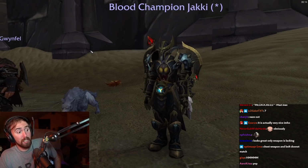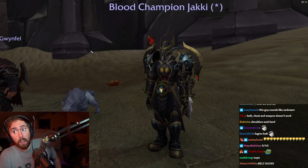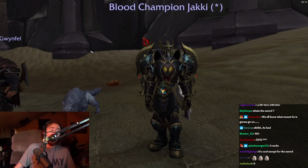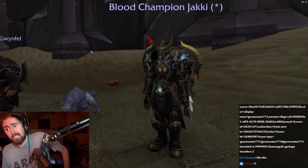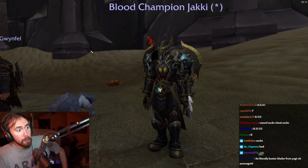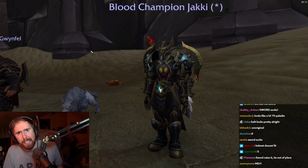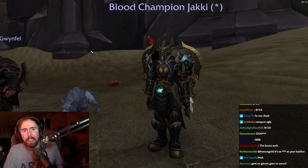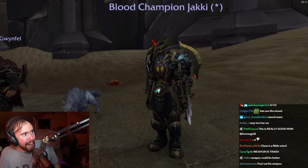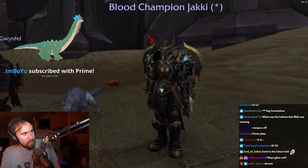I like this. This is really good. What do you guys think? The belt sucks? I don't think it does. I really don't. I think this is actually pretty cool. Weapon sucks? I do think the weapon is a little bit low res, okay? I will give that to you guys. I will agree with you guys. The weapon is a little bit low res, but that does not mean that the set is bad.